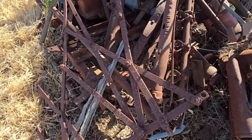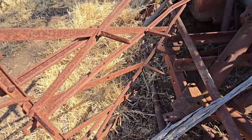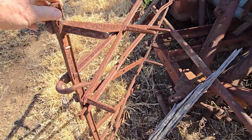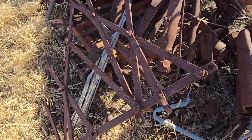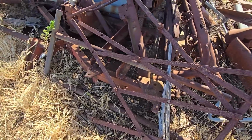And before we go, a couple of things that will be more important later on in this video. This is a diamond harrow, trailing harrows or covering harrows. I used to sell them when they're complete. I'd get about $50 or $60 for them, but that one's a bit broken. But now you know what that is.